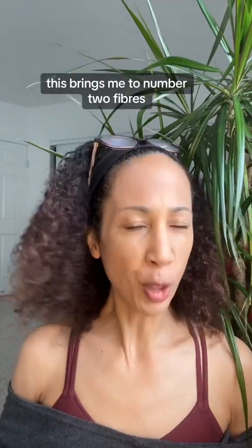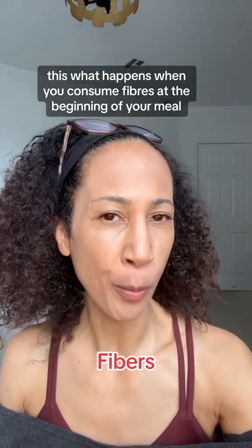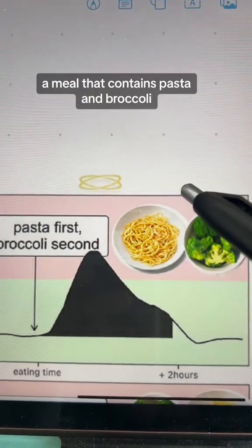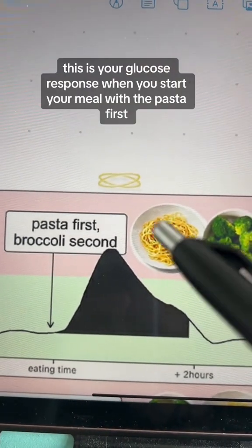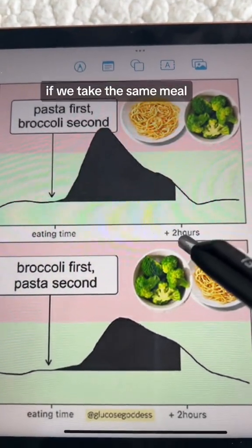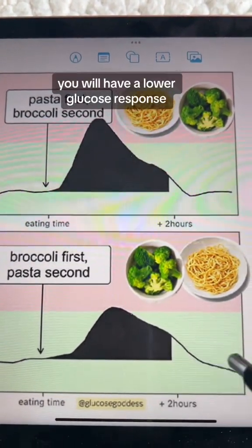This brings me to number 2, fibers. This is what happens when you consume fibers at the beginning of your meal. Let's take, for example, a meal that contains pasta and broccoli. This is your glucose response when you start your meal with the pasta first and then the broccoli. If we take the same meal but consume the fibers first, you will have a lower glucose response.